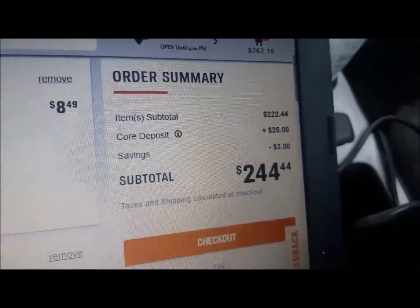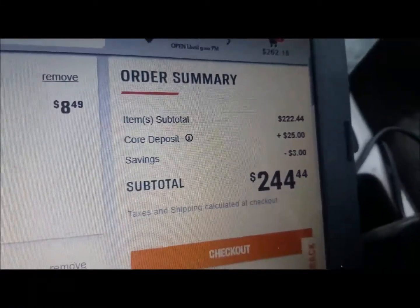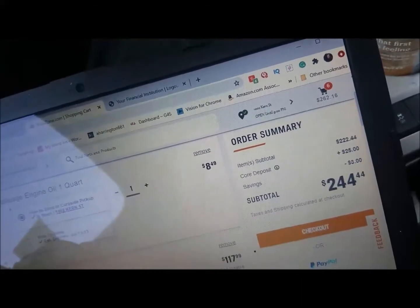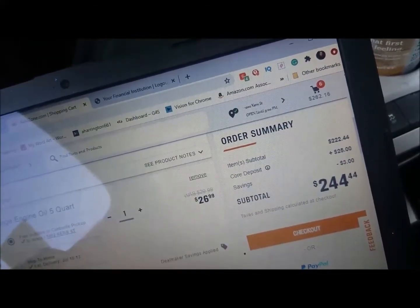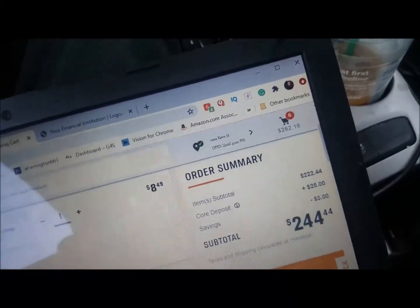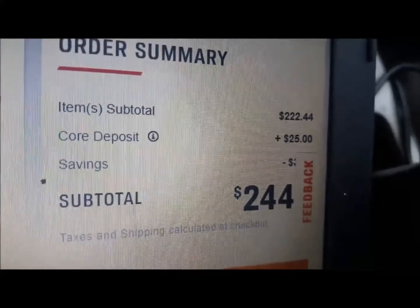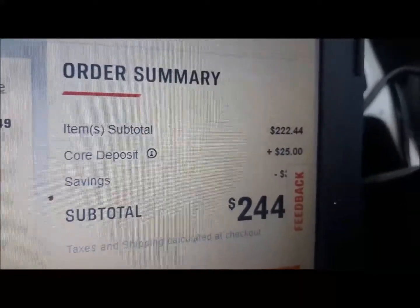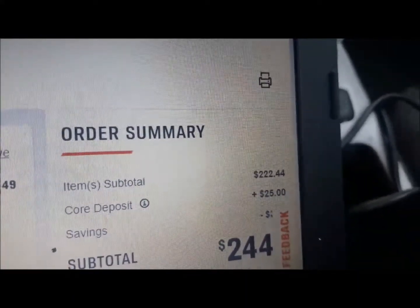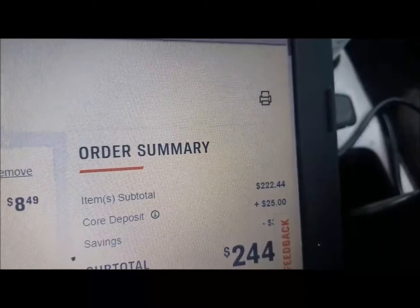But right now my total is sitting at 244, plus the spark plugs brought it up to 300. It was like 280 something. Brought it up to 300, and let's see, 25. Why does it have less? Oh, because I took off the battery. Okay. I had like a $60 core refund, but it was because I took the battery off. So yeah, I get 25 of that back, so it's really going to cost me about $260 in total, after I get that 25 back, and then I'll get the spark plugs.